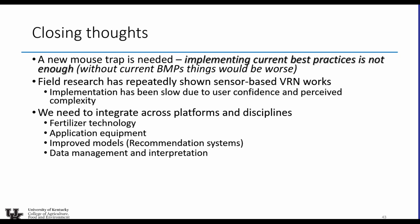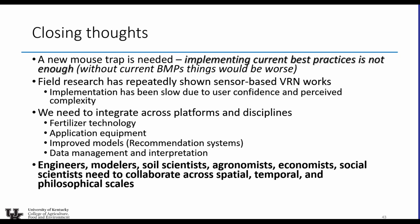And finally, data management and interpretation. Big data is all everyone wants to talk about, and I think it will play a role in this because it helps us to verify, to adapt, and improve technologies as they're implemented on the farm. So engineers, modelers, soil scientists, agronomists, farmers, economists, and social scientists need to collaborate across spatial, temporal, and philosophical scales. And that philosophical scale is important because we all talk different languages. And we need the social scientists because we need to understand decision-making and technology adoption.